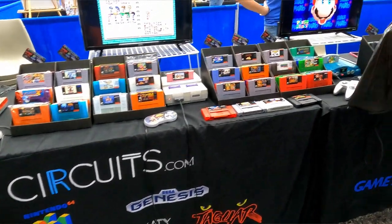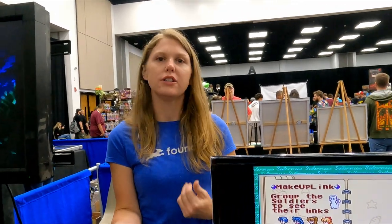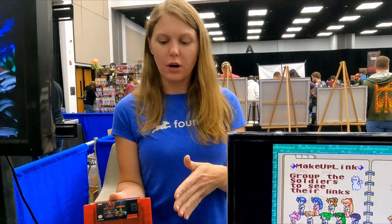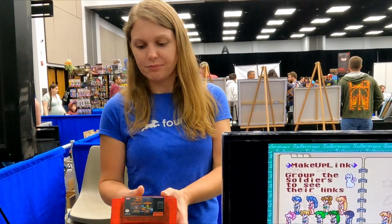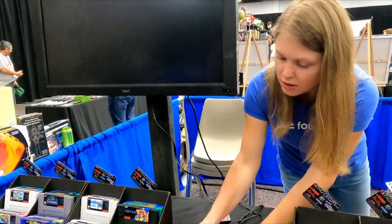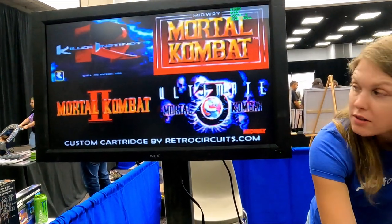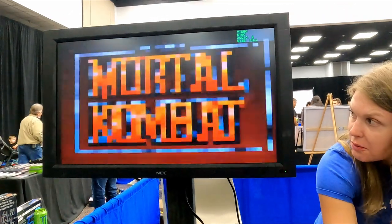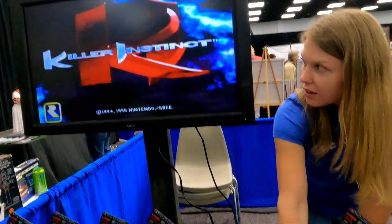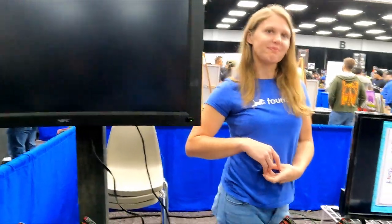Okay, so a lot of our games, like this one for example, are multi-game compilations. We have Mortal Kombat 1, 2, Ultimate 3, and Killer Instinct. It's more bang for your buck to put it on one cartridge, and they all have a menu system. So this is the menu screen. You push any button to pass it, and then you can scroll through the games that you want to play. Then you just press one of your buttons, and it takes you into that game.